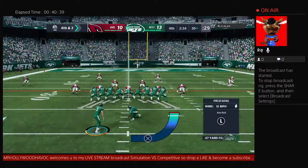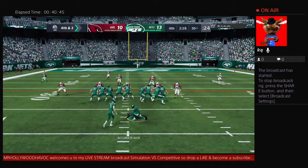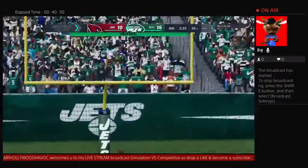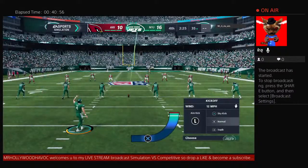So on 4th down, out trots the kicker in a big spot here. It'll be a 47-yard attempt from the left hash. And this one is right down the middle. And that extends their advantage to 6 at 16-10. So they get the 3, but you wonder now, is that going to be enough?